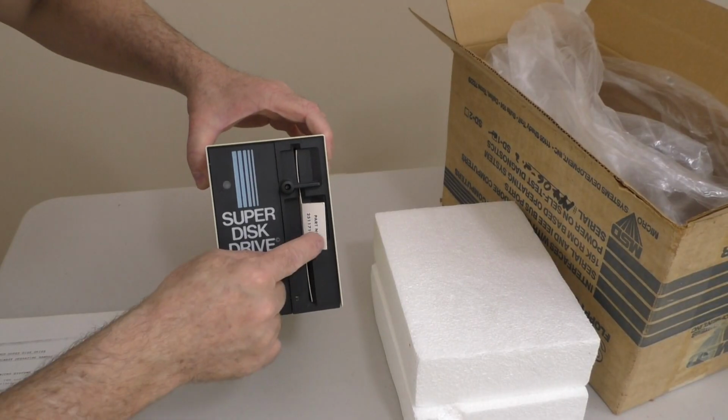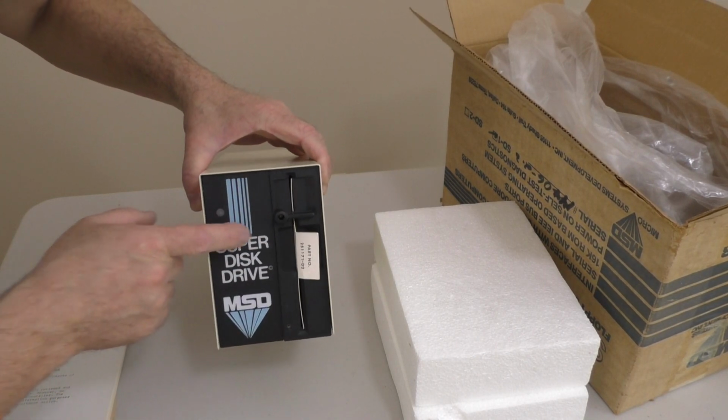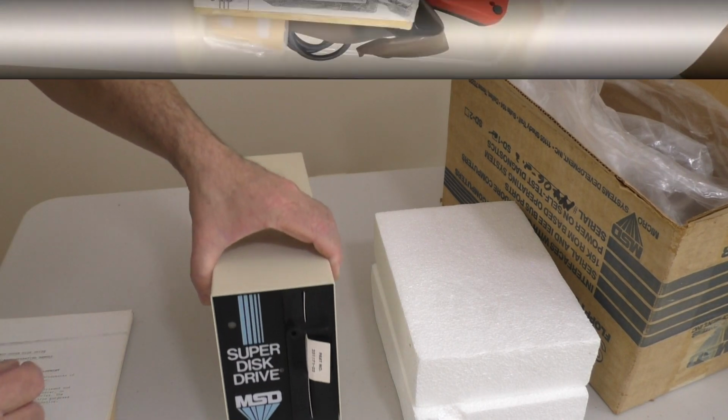And here's the front of our drive. He left the drive protector in there, which is nice. And MSD also made a double drive version of this, which was neat.